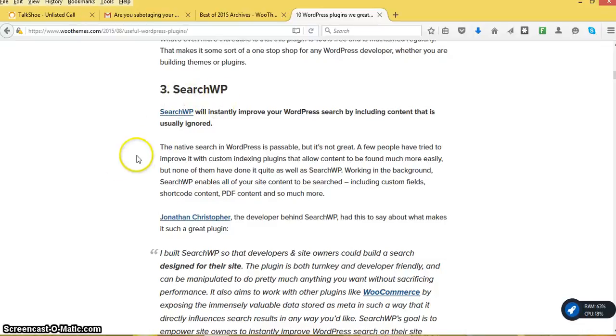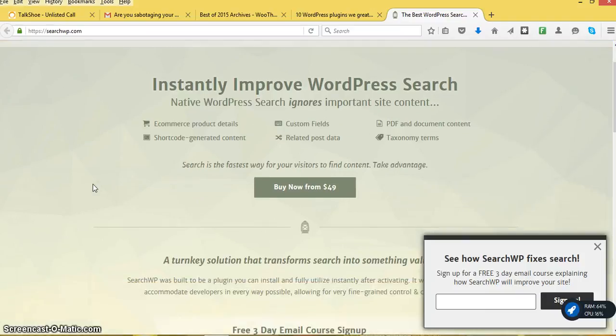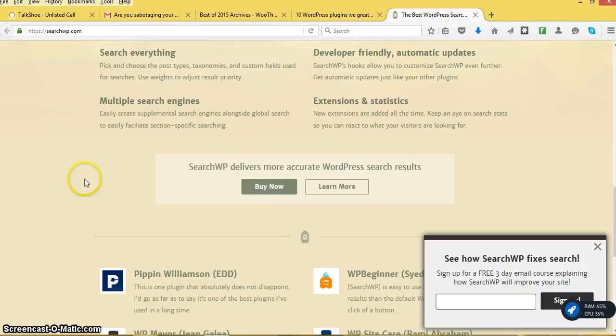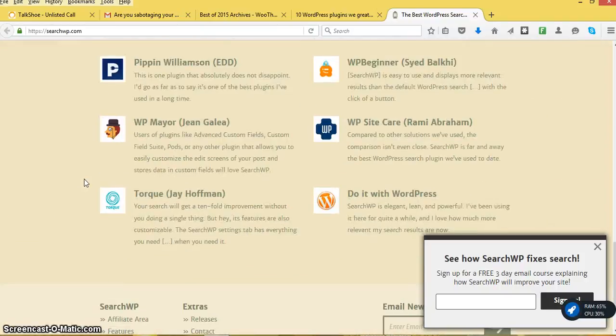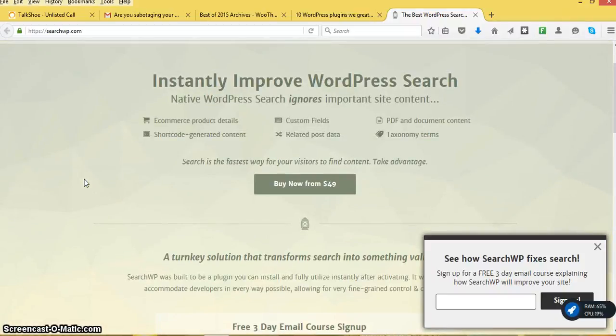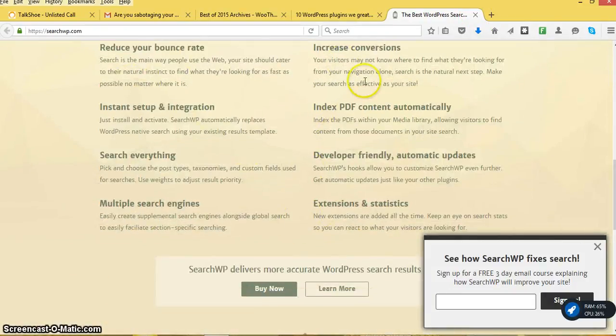Third one is Search WP. You can add a search box on your website, because you know most WordPress websites you can add search boxes, but it's not that effective. So Search WP gives you better performance, and it's much more effective. And this is a paid plugin. It costs $49. So that's pretty cool. You can read up on it. It's a lot of details, a lot of features at the bottom.